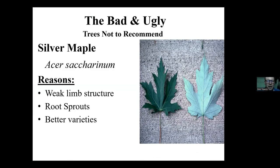Silver maple. This is a tree I do see in a lot of neighborhoods, typically because they're planted by the construction people who built the house, because they're relatively cheap and fast growing. But silver maples have a very weak limb structure. The roots will sprout up suckers like crazy. And again, there are better varieties of maples than this one.